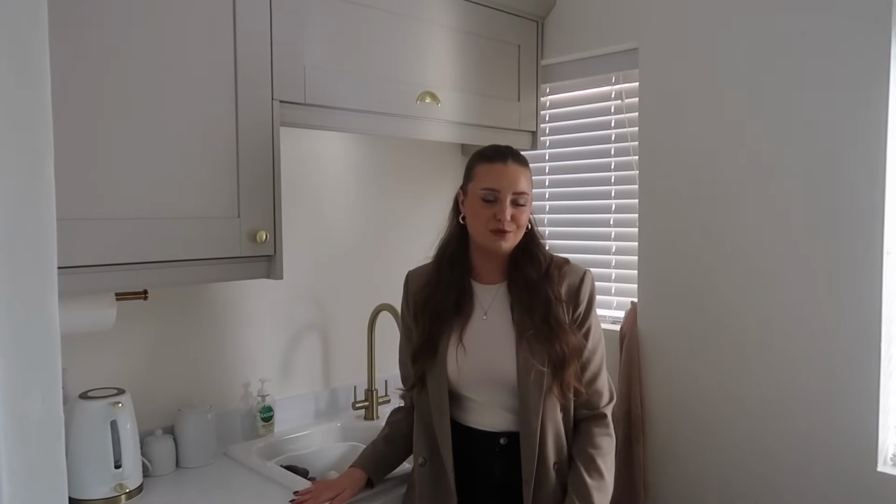I'm so glad we decided to move the sink over here. I feel like it looks great, and yeah, this kitchen is everything I could have dreamt of when renovating, so I love this room so much.